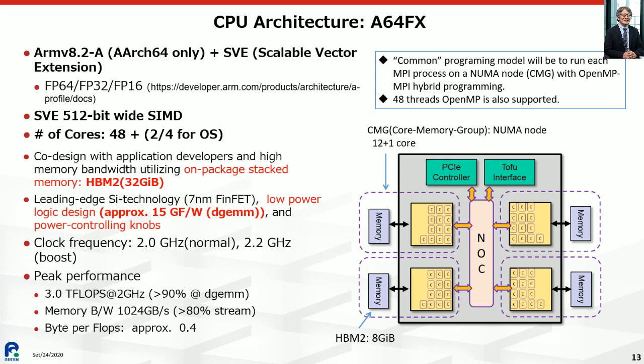The memory is on-package stacked memory, HBM2. We have only HBM2, no external memory. This is because of the cost. We cannot have external memory for a large number of nodes. The capacity of each HBM2 is 8 gigabytes, and we have 4 HBM, so the total memory capacity is 32 gigabytes.